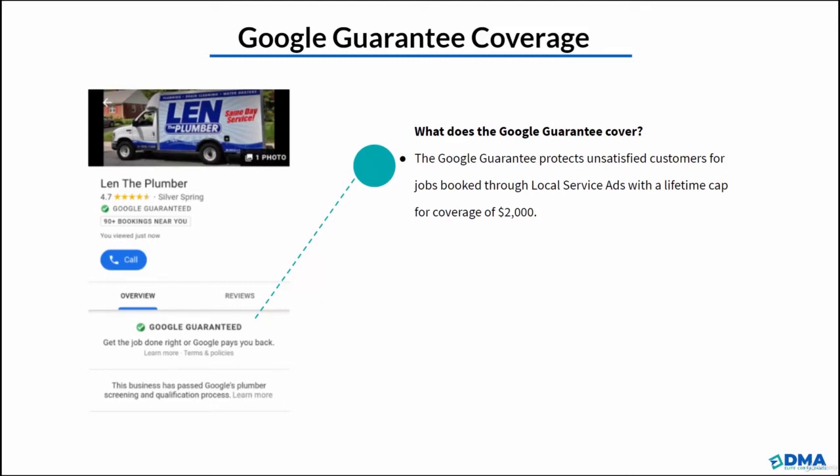This is the biggest thing here that's really allowing the individual searchers to feel comfortable going with these particular service businesses, because Google is guaranteeing them that if they're not satisfied with the level of service that they're getting, then they're going to get a reimbursement of $2,000. So huge deal here.